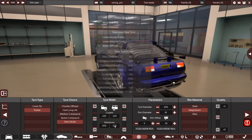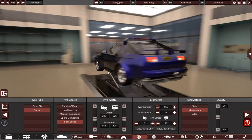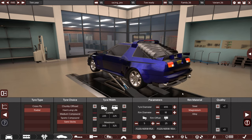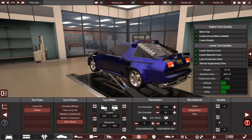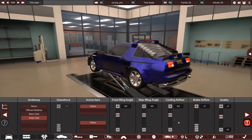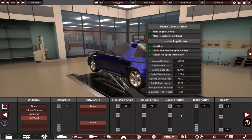Went for the square setup, so 225 front, 225 rear, with a little bit of offset in play, but honestly, probably could have gone for some more. Not that that really affects things too much. And you can see the quality points are spread out. There was 5 on the engine, on the turbo, I believe. Here we got 2 on the tires. And there's 3 in the aero with some really nice settings there.